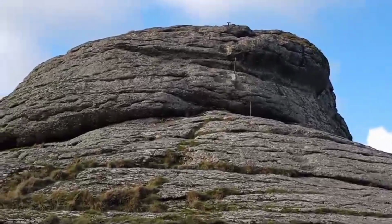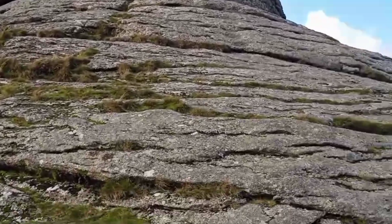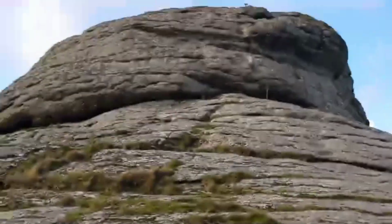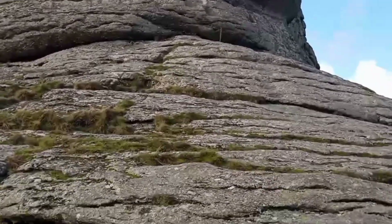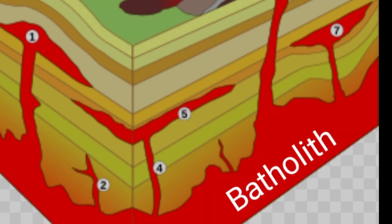Presently, it is under the guardianship of a rock climbing training institute, and students are there, so I could not climb at the time. With the help of some graphics, I will try to explain how these are formed and how these got exposed. Actually, these were formed about 300 million years ago during the Carboniferous period. In the graphic, you see batholith is written.